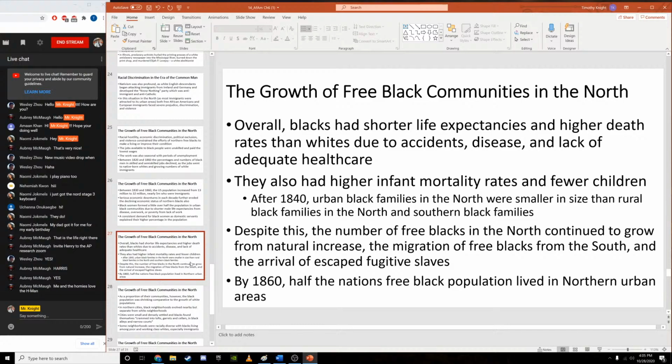The other thing about African-American communities of this time is that they also had a higher infant mortality rate and tended to have, particularly in urban areas, fewer children. Now, why do they have fewer children in urban areas? There's a few reasons for that. Generally speaking, regardless of race, as urban populations grow, the number of children birthed to urban couples goes down. The reason for that is because space becomes a commodity, number one.